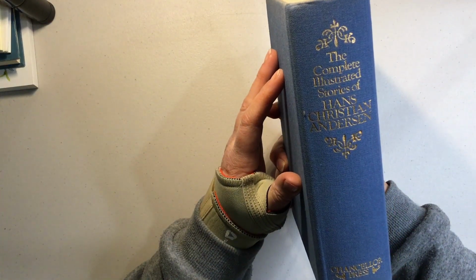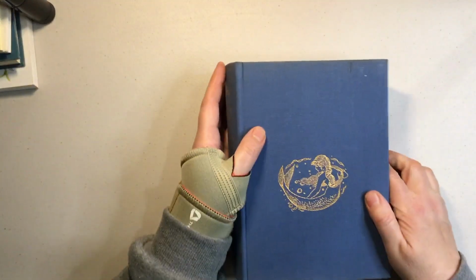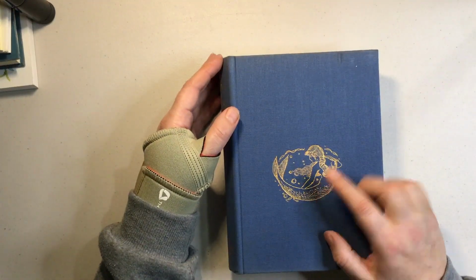This is the complete illustrated stories of Hans Christian Andersen. Love the cover because it's got a mermaid on it, so I'd probably make a neat mermaid journal.